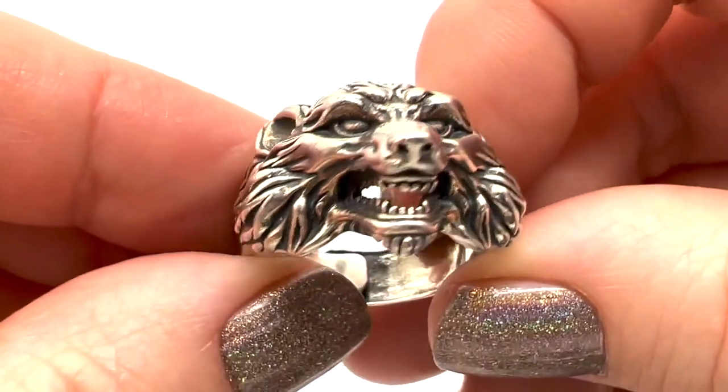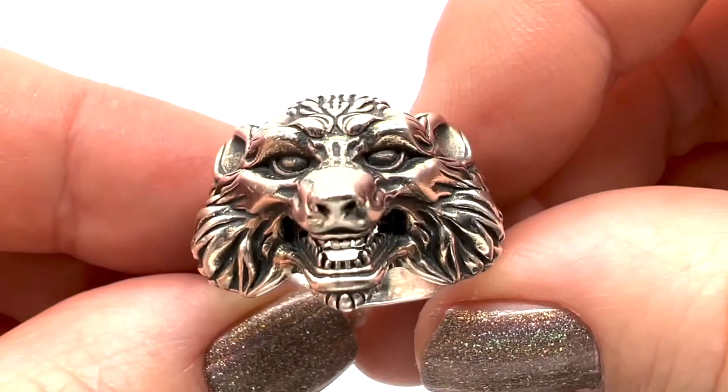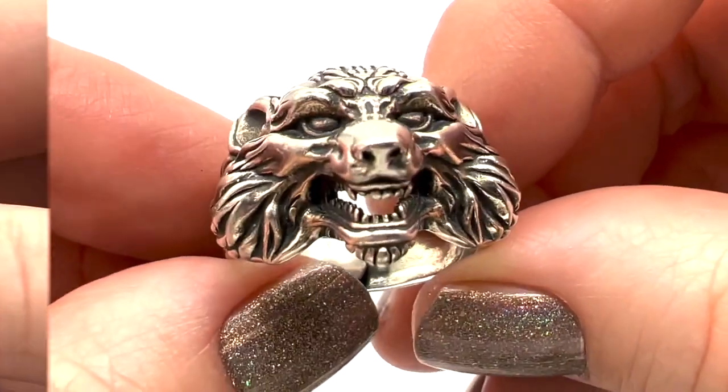So I have been wearing this one since yesterday. I think this is really interesting. I don't know. I really like it. What do you think? Is it too manly? I kind of like it on me.